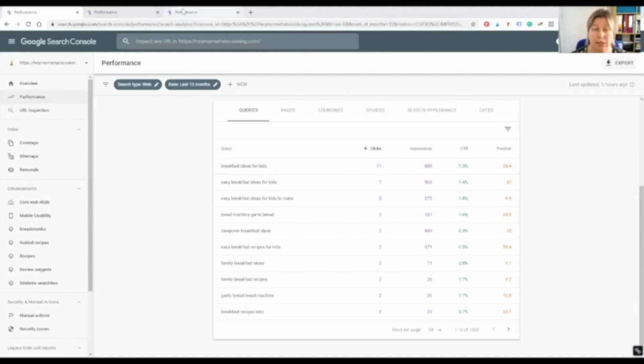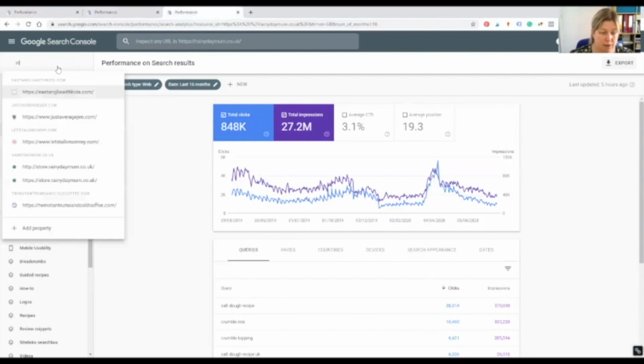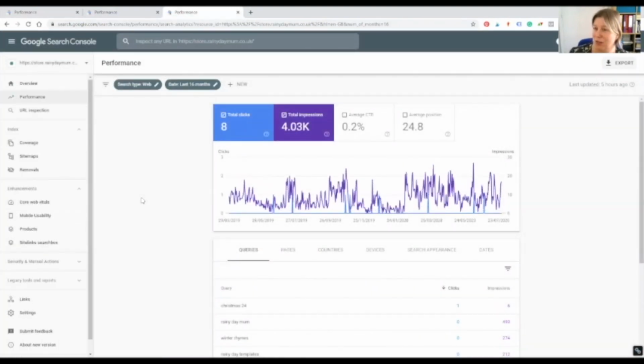So for example, Rainy Day Mum is the blog, but I also have Store Rainy Day Mum, which is my shop version of it. So I have two properties, and this is two properties because it's a subdomain: one that is my Rainy Day Mum and the other that is my store, the business product selling side of it. Both of those have to be submitted to Search Console, and then you switch between the properties and you'll be able to see the same data of what people are putting in as what you would expect to see for your own blog and site.